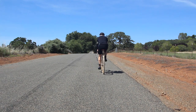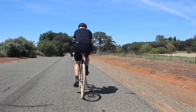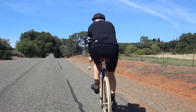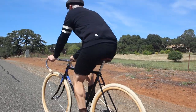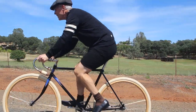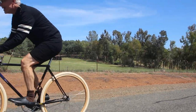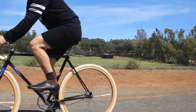Here I hit what was maybe a 3 or 4% grade, and with no other gear options, I was stuck with the bike's single speed of 46 by 16. Add the 30 pounds of weight to that, and you get quite a struggle. Still, I have to say that the bike is a pleasure to ride. I guess they built them right back then.